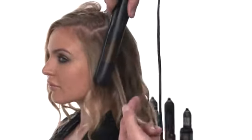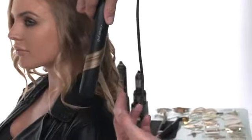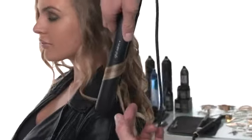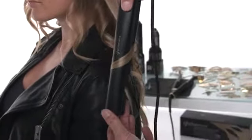So I definitely like to use both hands when I'm using this styler. You really have to be quite ambidextrous, but it just gives me nice control. And you can see I'm barely holding it, and it just glides right through the hair there.